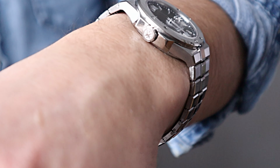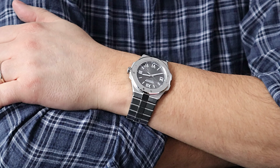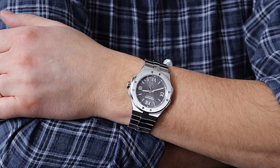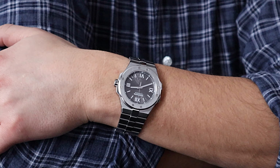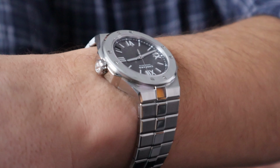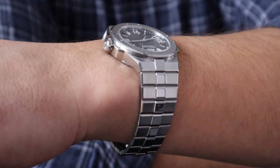What is most surprising about this model is how it looks and fits. If I didn't know it's a 41mm watch, I would think it's 38 or 39mm. The case and the bracelet hug my 17cm wrist perfectly. I measured lug to lug, and if you take the curved-down bracelet end links into consideration, it measures 53.2mm. An interesting fact is that the dial finishing is inspired by the eagle's eye iris, as the name of the model, Alpine Eagle, suggests.